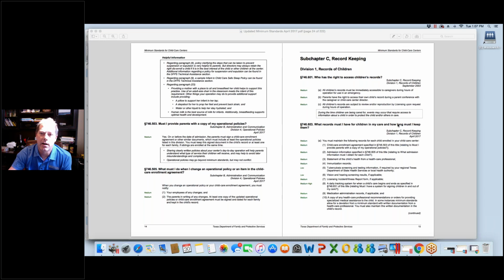Also, it says that all children's records can be reviewed and reproduced by licensing. Okay, so here's a little thing right here. If a parent ever does argue with you and say, I want a copy of my kid's file, you are required to make me a copy? No, you don't. And you can compare B and C and look at the difference between these two sentences.